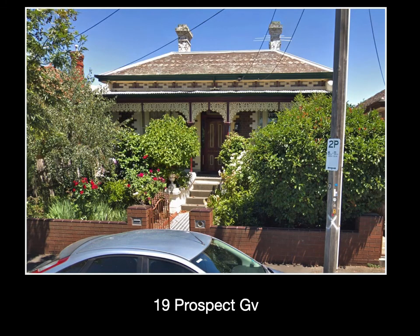19, Prospect Grove, Pisgah, dating from 1887, a typical double-fronted polychromed brick house in the Victorian style with cast-iron veranda, hipped slate roof, original chimneys with dog-tooth cornices. Unsympathetic fence. Built for William Carney, a municipal inspector.